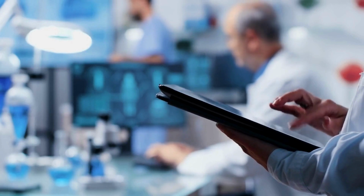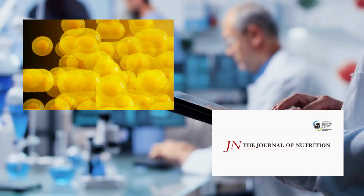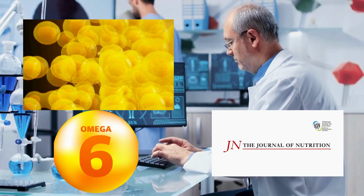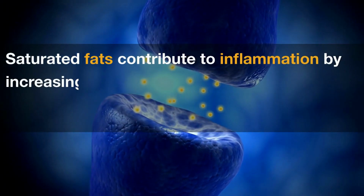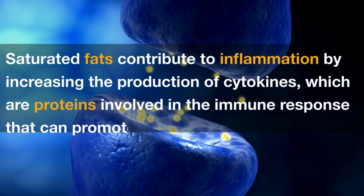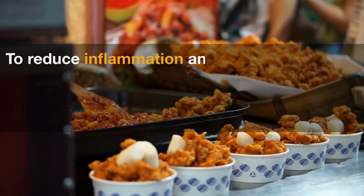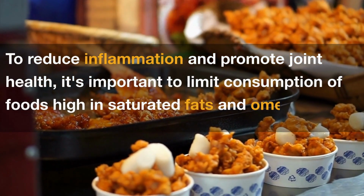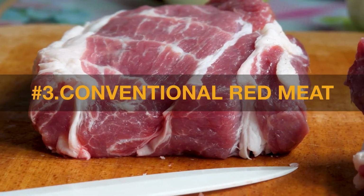A study published in the Journal of Nutrition found that a high-fat diet rich in both saturated fats and omega-6 fatty acids increased levels of inflammatory markers in the blood of healthy individuals. Saturated fats contribute to inflammation by increasing the production of cytokines, which are proteins involved in the immune response that can promote inflammation in the body. To reduce inflammation and promote joint health, it's important to limit consumption of foods high in saturated fats and omega-6 fatty acids.